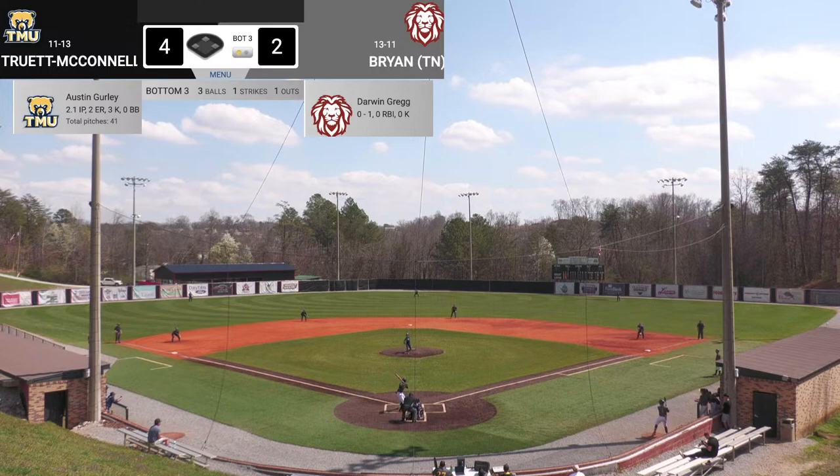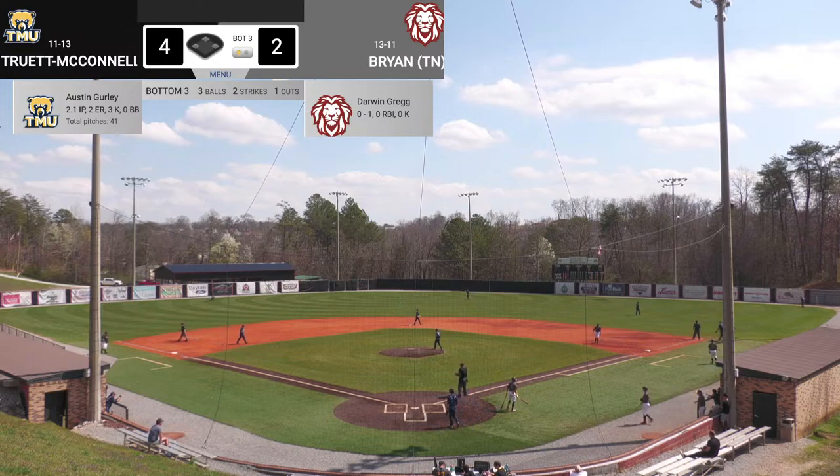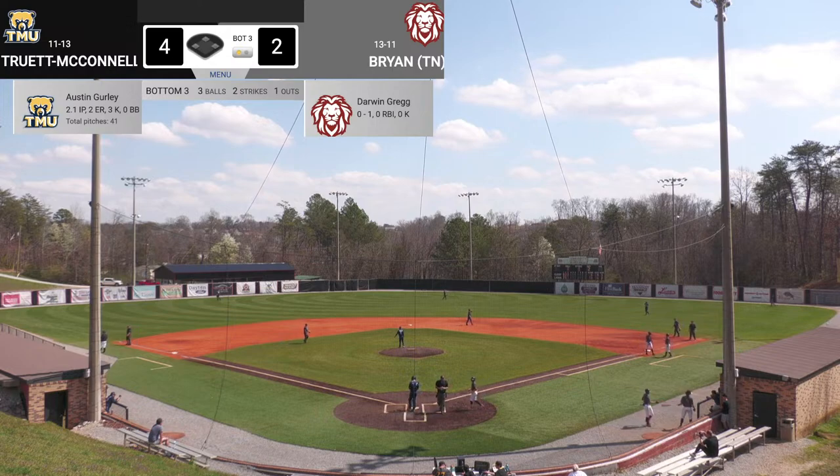So here's Wine in the pitch, and it's going to be a towering fly ball into right field. Right fielder's moving over. Looks like he's going to have room. He almost misjudged it there. But Darwin is recorded on an F9.